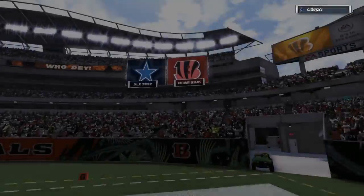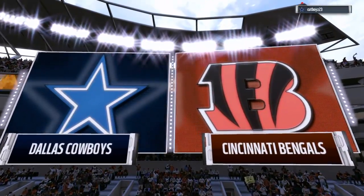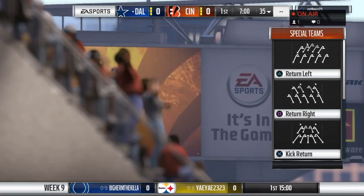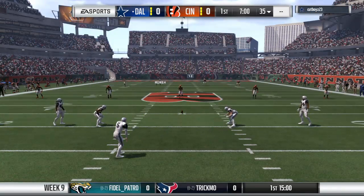This is a team that may be out of the playoff chase at this point, but they're an organization with a ton of pride. And they'll be playing hard all the way to the final whistle of the final game, no matter where they are in the standings. It's the Cowboys going up against the Bengals.